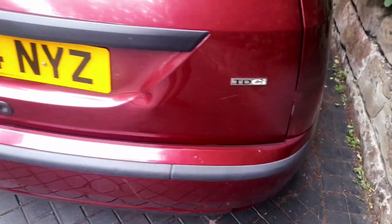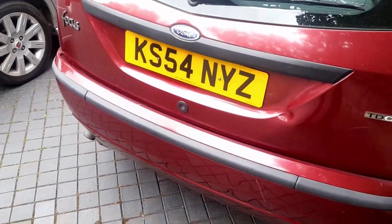Oh my God, that's really good. We've got some scabbiness at the bottom of the driver's door and a bit at the bottom of the wing, but actually it's quite solid. Can I see in the boot?